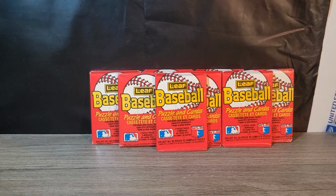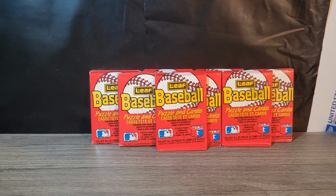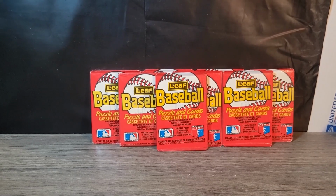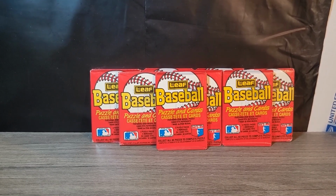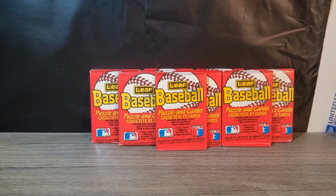Now, if you're a PSA type person, you might look at slab cards. They're not my favorite. I like having cards in raw condition, unless it's something historical or something like that. I will get some cards graded, but mostly I'm just thinking about ripping them and flipping them to other people that might want to collect cards in PSA 10 or graded cards, or their Hall of Fame collectors or whatever, and they like their slab cards.